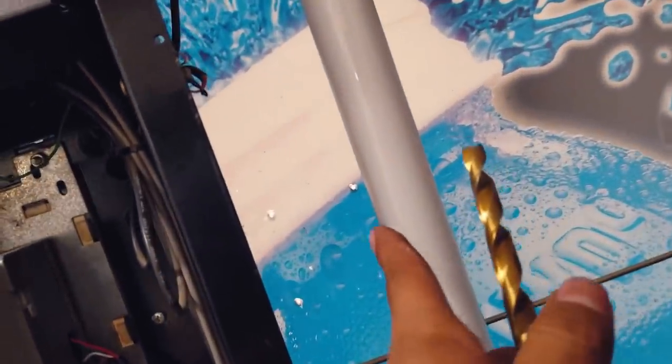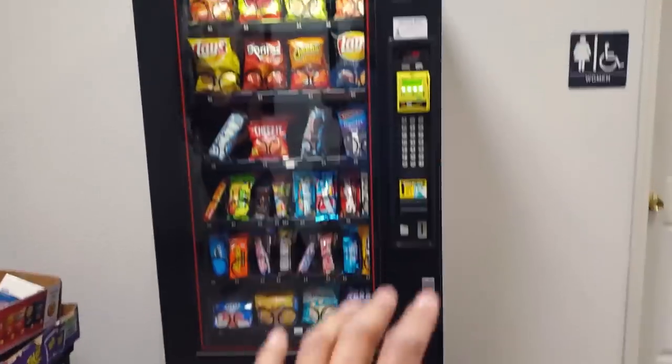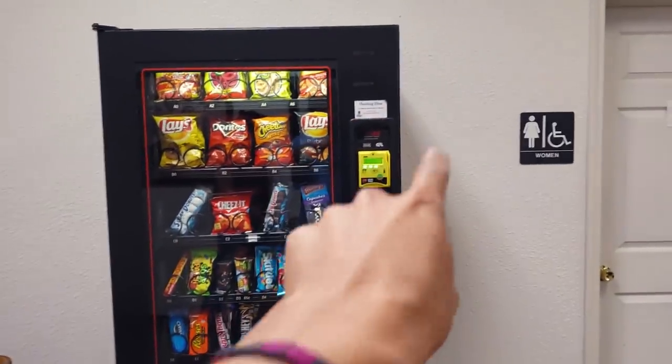Alright guys, so right now we are currently making the holes. I'm not sure if you guys can see them, but we have three so far. But we're making the holes on a soda machine, that way we can put in the credit card machine on this one. But anyways, as you guys can see, we got the credit card machine on that one and on that one over there.